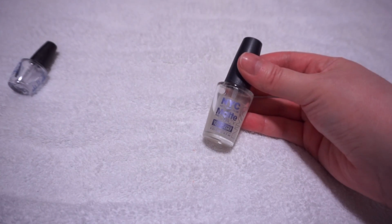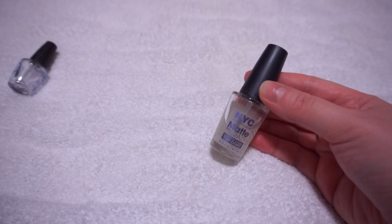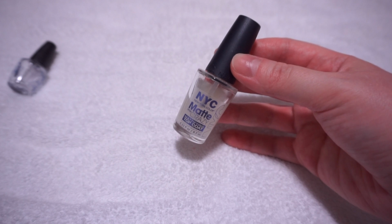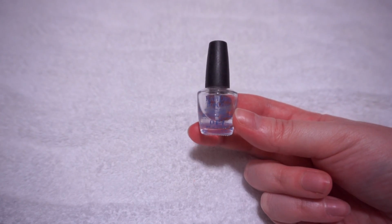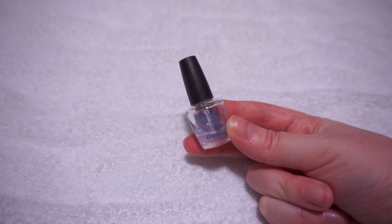NYC Matte Top Coat. This brings back memories. It's actually pretty good for the drugstore. I don't know that they still make this. I think I'm gonna keep it because I don't have any other matte top coats in my collection. And this little guy is an OPI Rapid Dry Top Coat, and I'm gonna keep it for the simple fact that I love tiny things, and this just makes my heart very happy.